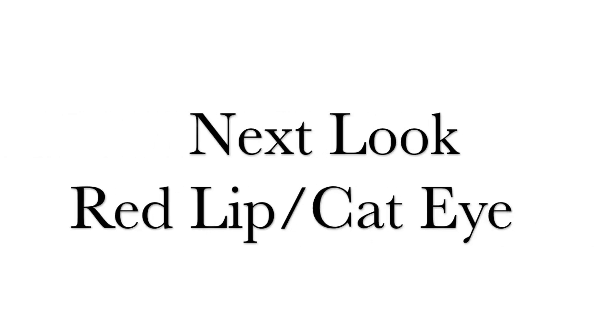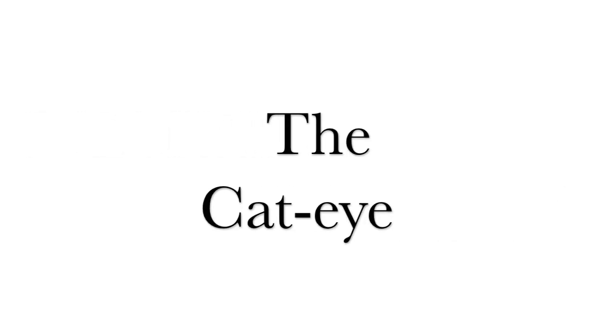And now for my next look, my red lip cat eye. Now this is the one that you guys have been asking me about for a while. So first thing I'll do is wipe off my lip color. Now for the cat eye.